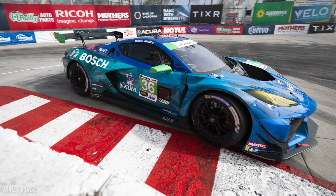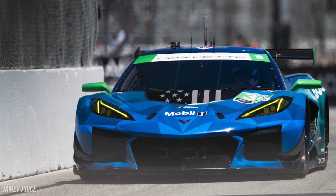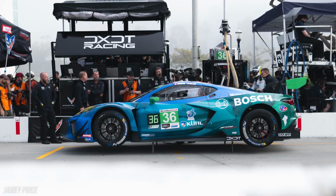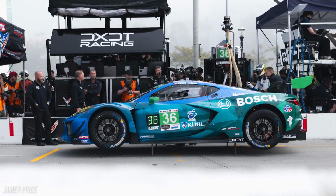Robert Wickens actually paced the GTD class in second practice. Wickens would follow that up and put up another strong effort in qualifying with a 5th place starting position. However, since they caused a red flag in session 2, their fastest lap was disqualified and they would ultimately start 8th. Throughout the race, Wickens and Milner made good progress working through the field and would make their way up to as high as 5th after taking 4 tires on their pit stop, where many of the other teams were taking 2 tires or in some cases no tires.